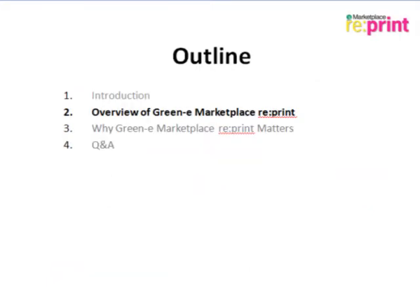So with that said, I'd like to begin to get into the reprint program. The reprint program, in some ways, was born out of demand for use of the Greenie logo by end users who are doing printing, who are saying, hey, I've got a print job. I'd love to be able to use the Greenie logo on this print job if I know that either the paper or the printing was done using renewable energy.